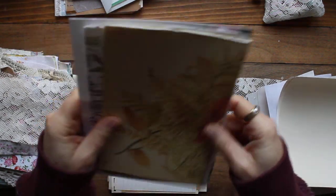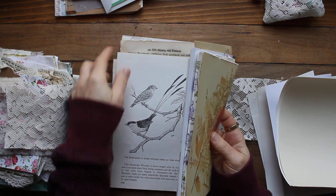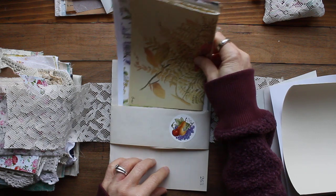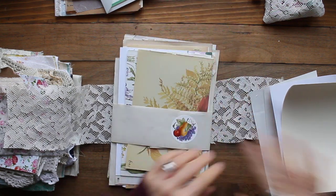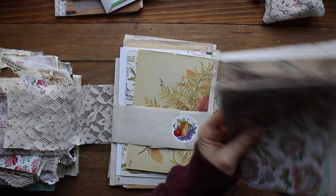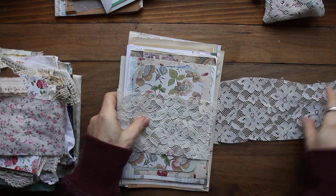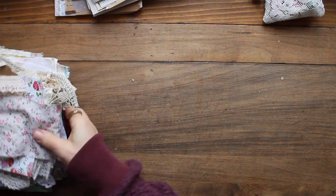So all of this, it's undone a little bit from when I just videoed it a few minutes ago, but all of that is nestled and wrapped in this. And the beautiful wallpapers go with that, and the scrapbook papers. So there's a lot going on in here. So I'm going to move that aside. Hopefully I can get that all bundled back together really nicely.